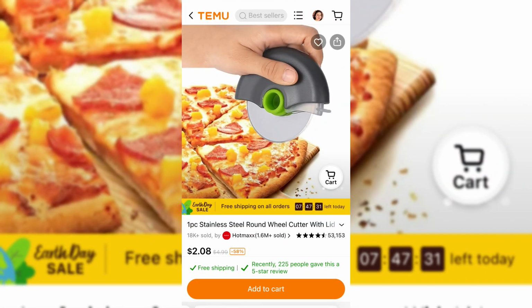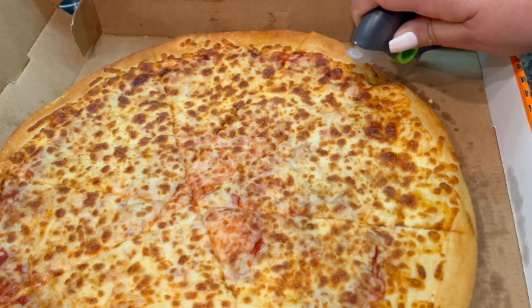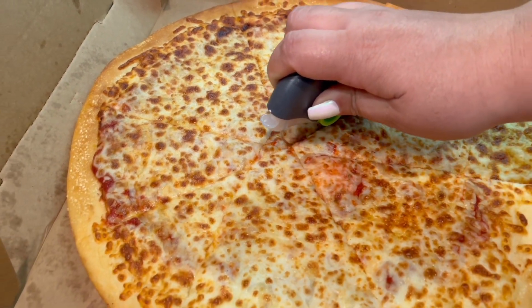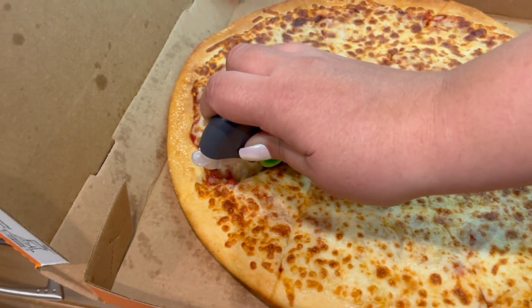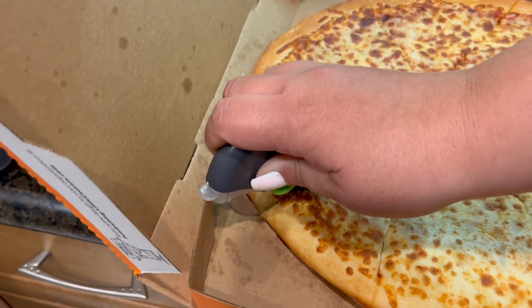This stainless steel round wheel cutter with lid makes slicing your pizza so much easier. I like this so much better than your traditional pizza cutter, and it stores easily, and with the lid it keeps it nice and guarded from little hands.